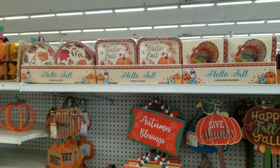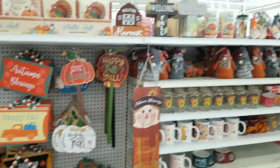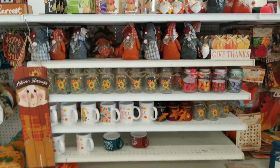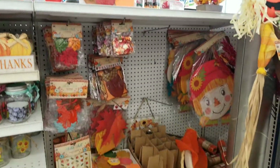But other than that, I really do hope you guys are enjoying so far all the Halloween items that they have here at 99-cent store. So if you guys have your local store, make sure you check it out and let me know so far how are you guys liking it, and also if you found something that you probably guys liked as well.